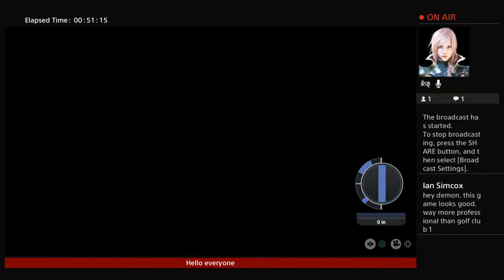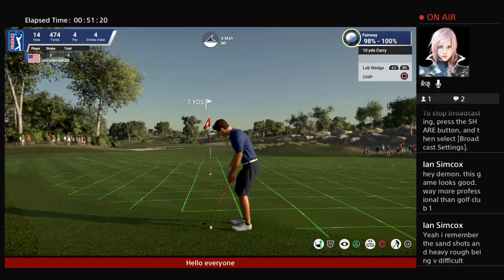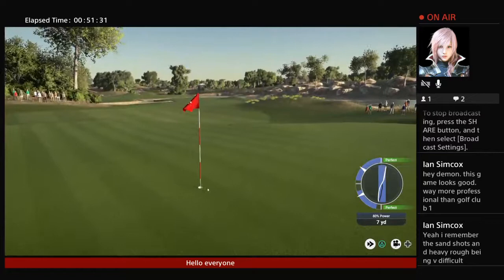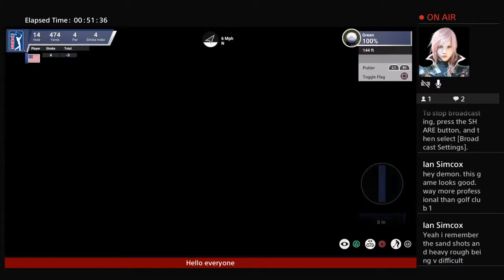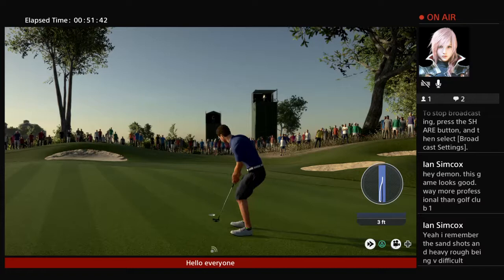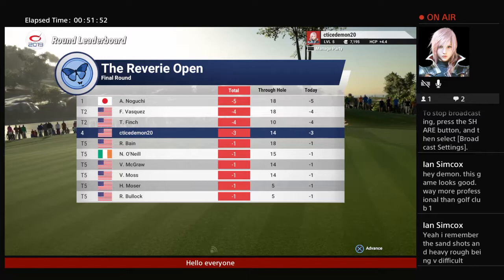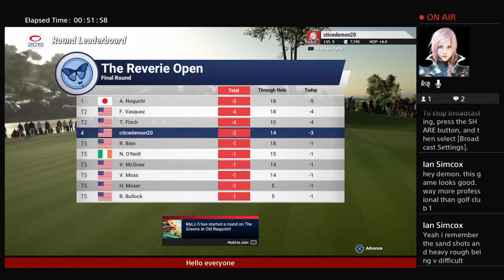Yeah. I don't like the chipping animation in this game. And the golf club one, I used to like chip in every time. They got a stupid chipping animation on here. Ugh. That's about a few feet from the cup. And that putt will go for par. And after that hole, moving down in the standings and into fourth place. Well, folks, I don't think he's going to like that. Old Rasputin.